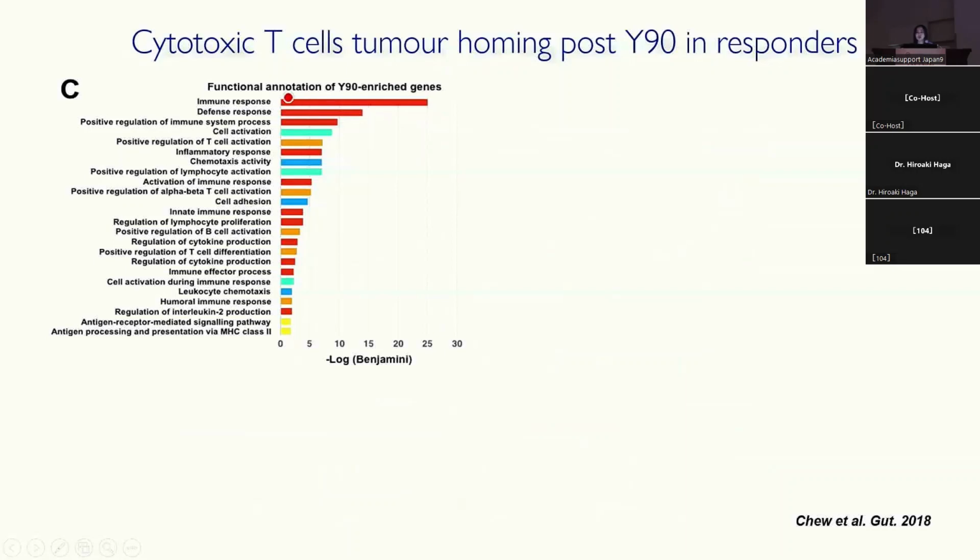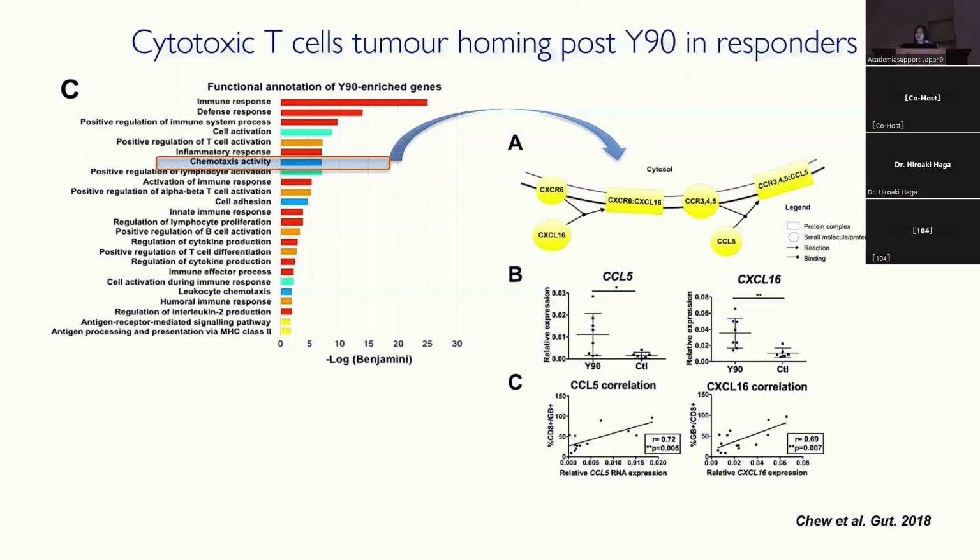When we look at the tumor microenvironment of Y90 responding patients, we find a whole bunch of immune activation response pathways have been upregulated. This is the RNA sequencing data. Particularly, I want to mention that chemotactic activities have also been upregulated in these patients. And lo and behold, we found the chemokines that bind to CXCR6 and CCR5, which are expressed on the T cells that tell us they will respond to Y90 therapy. This shows that these chemokines are enhanced and enriched in the tumor microenvironment, thereby attracting the T cells from the peripheral blood into the tumor microenvironment.